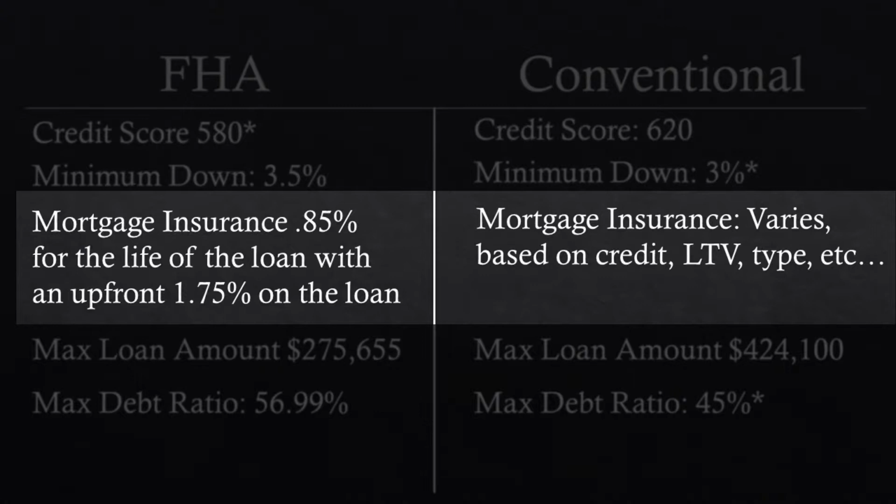Now, FHA also comes with an upfront mortgage insurance premium of 1.75%. That gets tacked onto your loan amount, so that's going to be a little bit higher, and you're going to feel that in your payment. Not by much, but again, it's a cost that you're going to have to associate with that. On conventional, like I mentioned before, your mortgage insurance varies. It's based on your credit, your loan to value, loan type. If you're paying borrower paid PMI, if you're doing lender paid PMI, there's a few different ways around that.